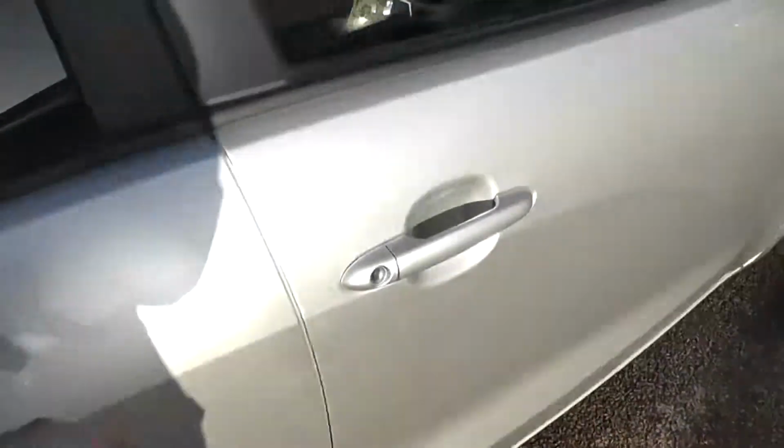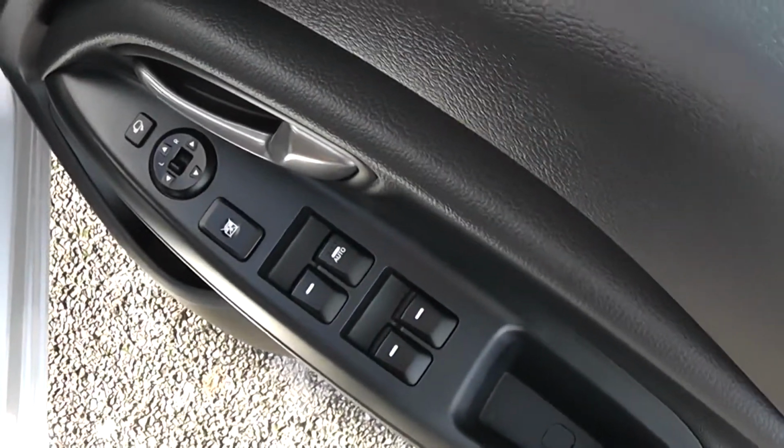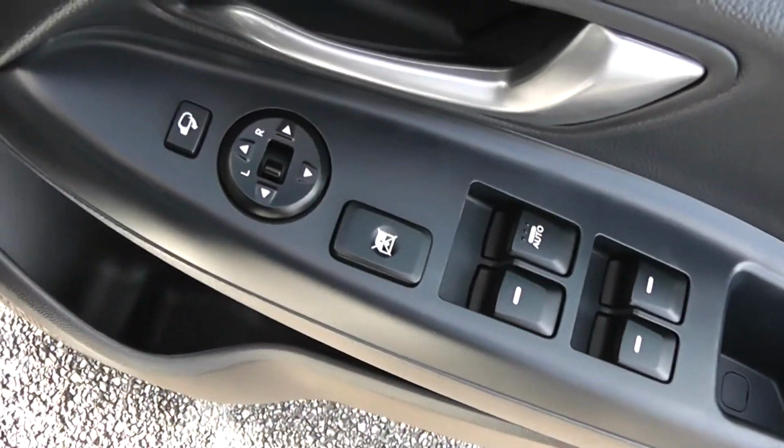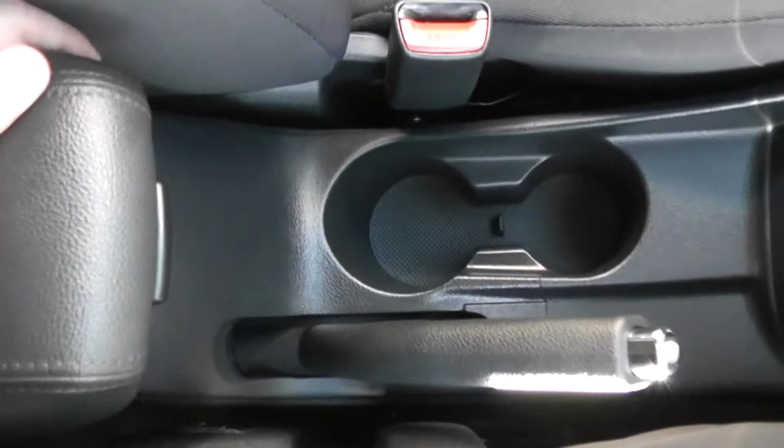Now into the front. As you can see, the driver's got full control of all the electric windows as well as child safety lock for the rear. There's also internal central locking, electrically adjustable wing mirrors which are heated and foldable. Height adjustable driver seat with airbag inside of the driver seat for added safety, in the same black cloth finish. And in the middle here you've got a leather armrest, in there lots of storage, cup holders just in front.